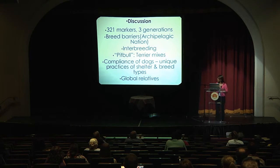An unusual fact that I found upon my study was the compliance of the dogs. The unique practices of the Abaco shelter, the shelter that I went to study these dogs, was that they never believed in caging their dogs, but that all dogs within a certain plot should run free. This also gave rise to a lot of breeding as well. But most of them were very friendly, although many of them would be pit bulls as well that I was exposed to.